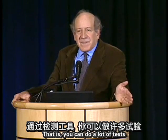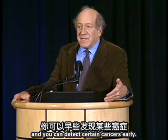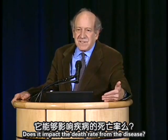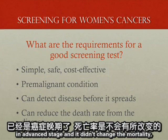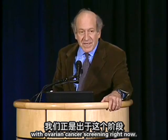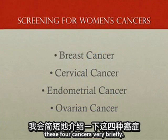That is, if you can do a lot of tests and you can detect certain cancers early, but does that really impact the outcome? Does it impact the death rate from the disease? Does it reduce mortality? And that's a very important issue, because if you were to detect a lot of cancers, but they were in advanced stage, and it didn't change the mortality, then it wouldn't be a valuable screening tool. That's kind of where we are, by the way, with ovarian cancer screening right now. So we're going to cover, as I said, these four cancers very briefly.